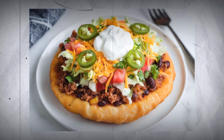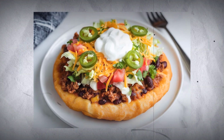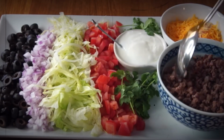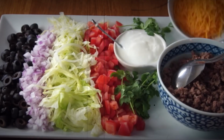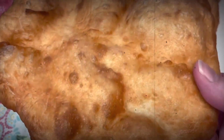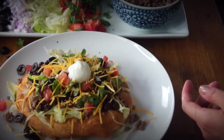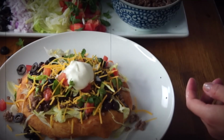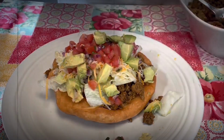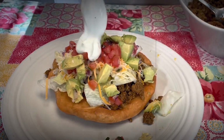Fry bread itself is a marvel of humble ingredients: flour, water, salt, and a bit of fat, quickly mixed, rolled, and fried to golden perfection. The result is a soft, slightly chewy flatbread with crispy edges, a perfect vehicle for stretching modest toppings into a filling meal. This bread was born of necessity, turning scarce resources into something satisfying and nourishing.